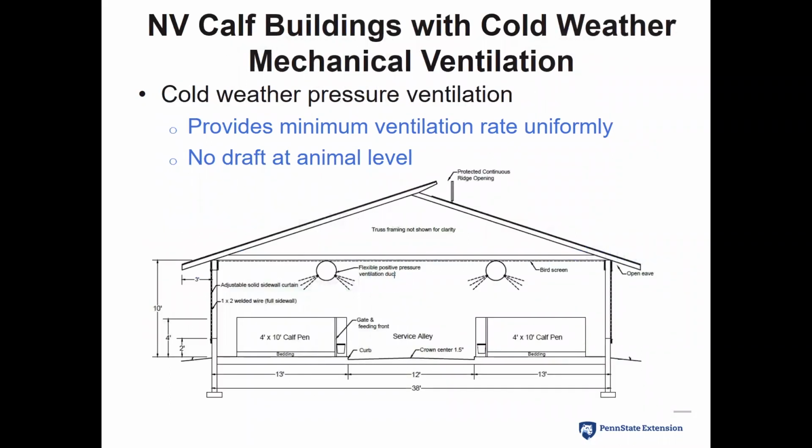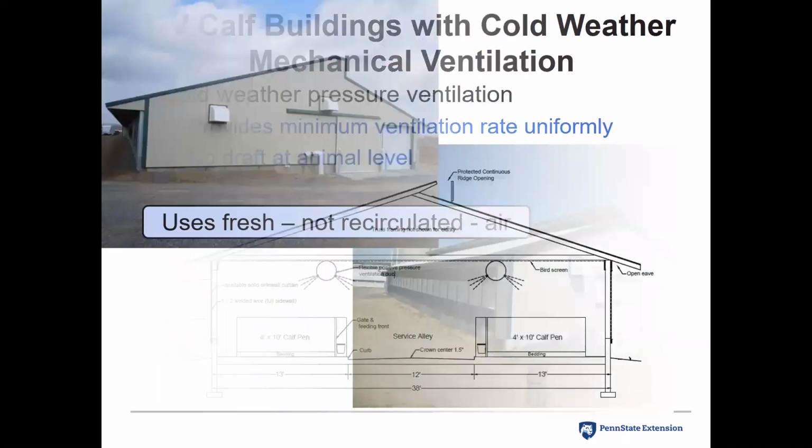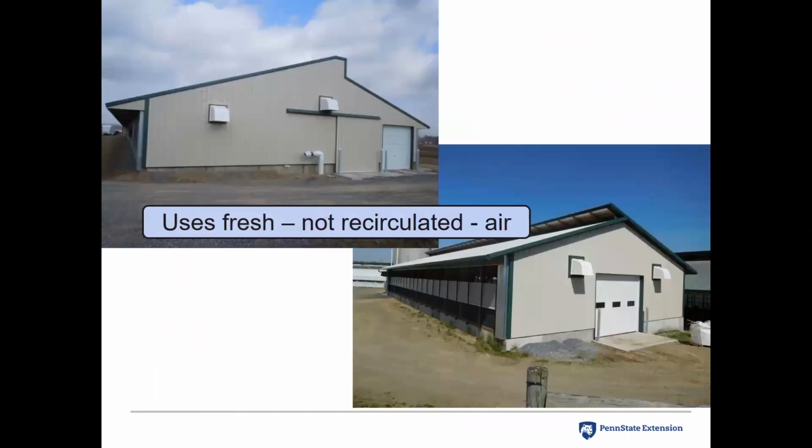This is just an example of a 2-row calf barn with pressure tubes overhead. Again, the hole size and position on this tube are designed so that when it gets down to 4 feet, we're below that draft level. But it's directing fresh air down to the calf in her space, okay? It uses fresh air, not recirculated air. There's nothing you want to recirculate in these barns. You want to provide fresh air to displace that moist, stale air in the building.